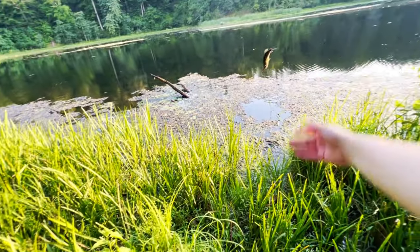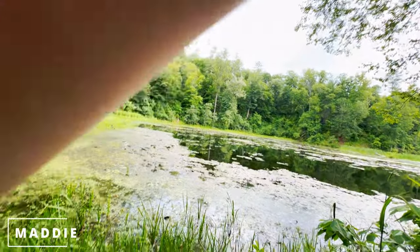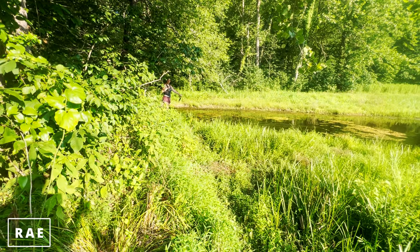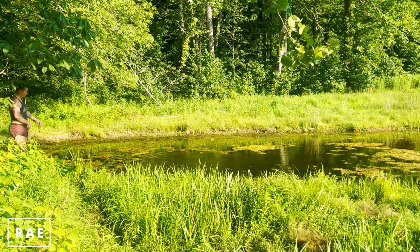Thanks, baby. Missed him again. Look at all that funk. That's why I'm missing him. Maddie was just reeling in and got a fish. We just got over here to this creek. What a cutie. Good job.